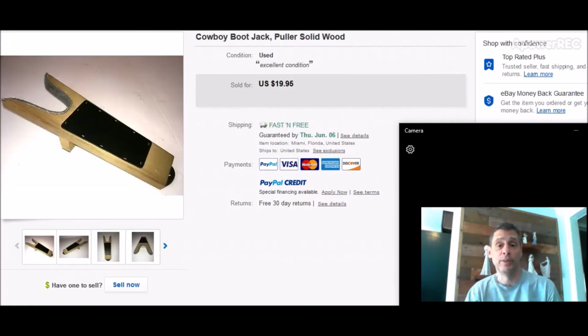This is called a boot jack. This is for people to take off their cowboy boots. I don't wear cowboy boots, but supposedly you step on the one end with your one foot, stick your heel into that curved spot, and you pull your boot off with it. It was in the thrift store in the shoe section, and I thought they had it there just for when people try on shoes and so forth. But it was for sale, so I got it for $2.50, and took about 2 months to sell.